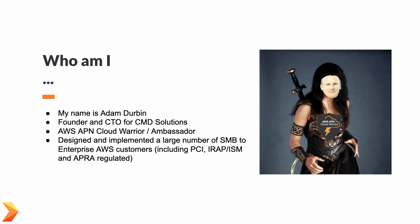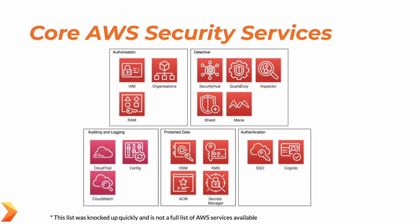When I talk about security pillars, I mean things like PCI, IRAP, ISM on the government side, HIPAA, whether it's Australian, or GDPR for European. All of these have different security control requirements and authentication things that you should be doing. But even if you're not under any compliance requirements, no one wants their data leaked. No one wants to be the next one on news.com.au saying data breach, 10,000 credit cards leaked or 10,000 people's personal details leaked. So these are things you can do to try not to be on that list.